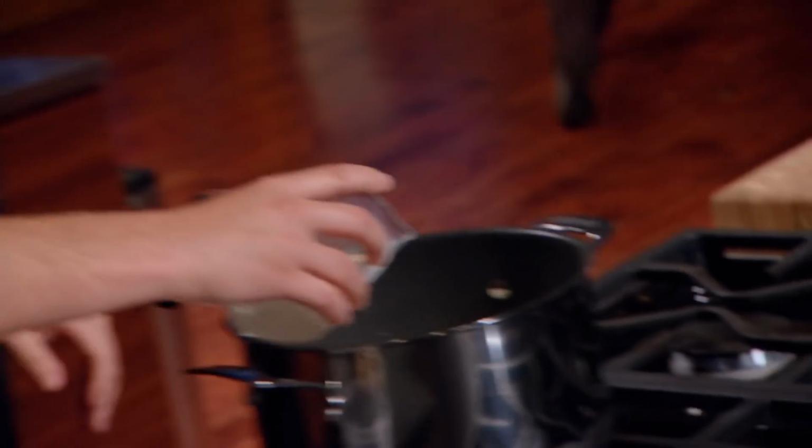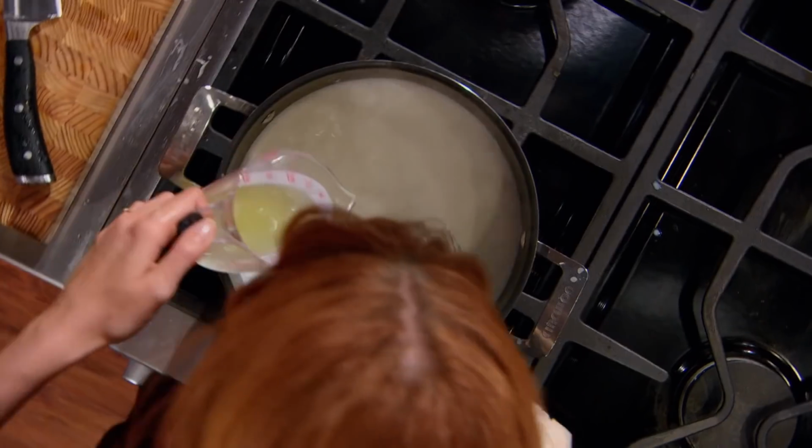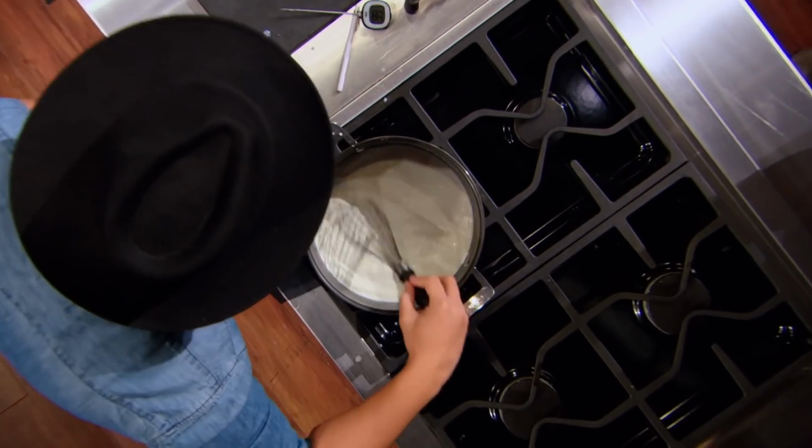So ricotta is cream, milk, and lemon juice. I like to put a pinch of salt in mine. You bring those ingredients to a boil. A little bit more, baby, just a little bit more. You add the lemon juice, and then it will slowly start to curdle because of the acidity from the lemon juice. It's curdling, it's curdling.